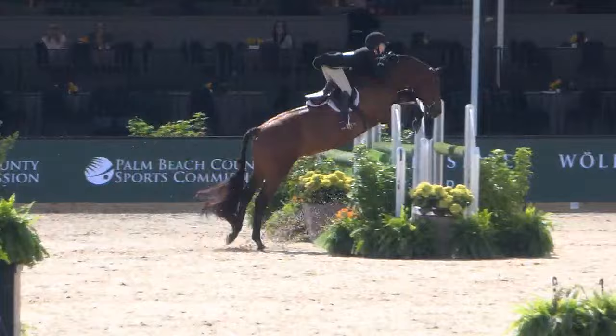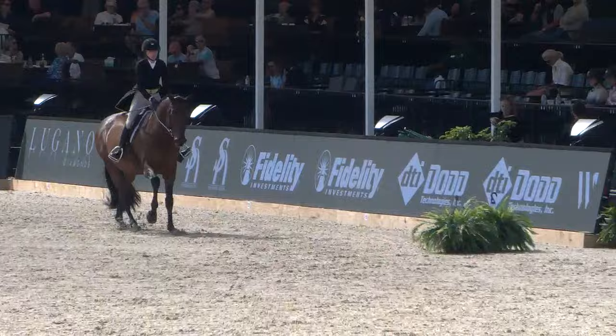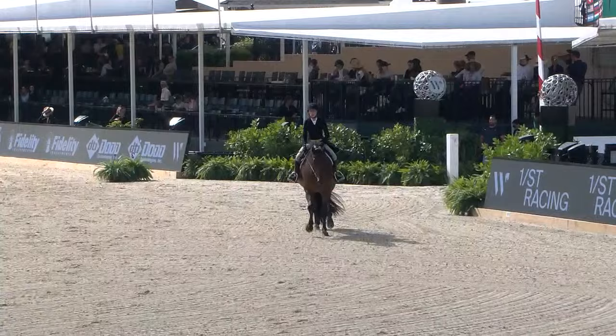Great jumper. Another horse that I would love to ride. Looks so much fun. He does look like fun. He looks like he loves to just gallop and go, doesn't he? I mean, he just has that gorgeous canter.